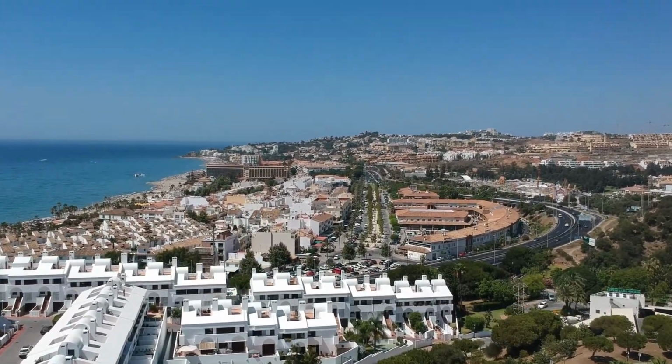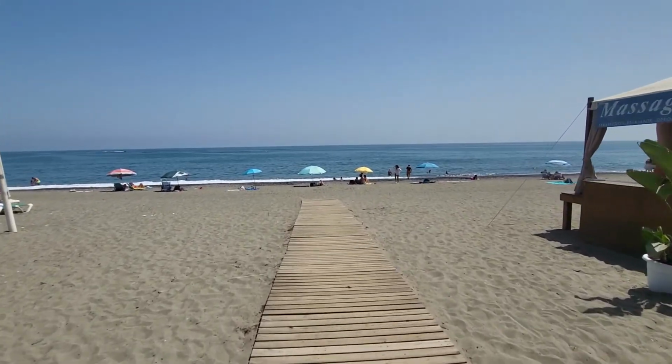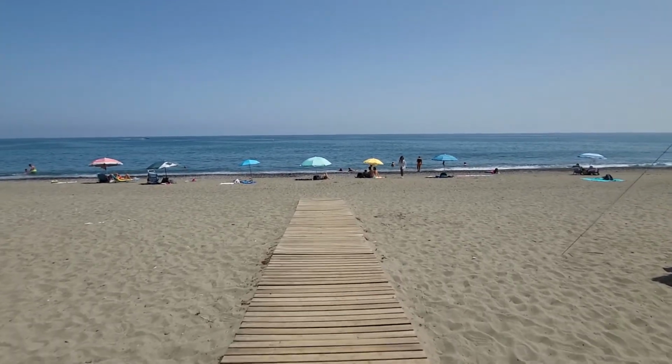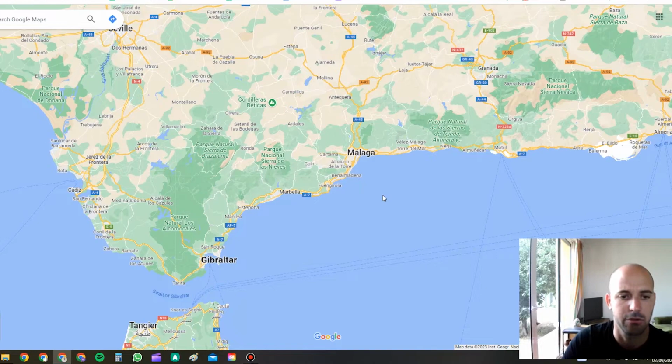The Costa del Sol is one of the most important touristic areas in Spain, which hosts more than 80 million hotel overnight stays per year, according to the data of 2022. So let's have a look at the map of Costa del Sol.